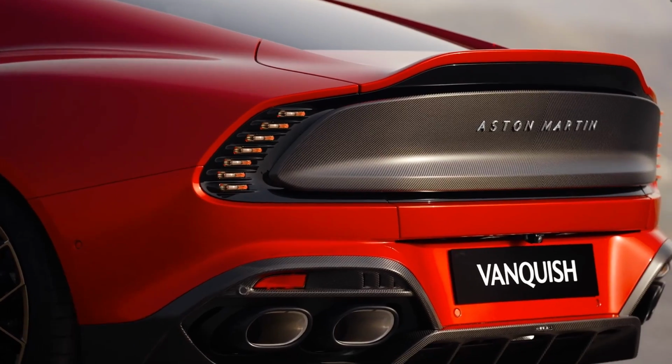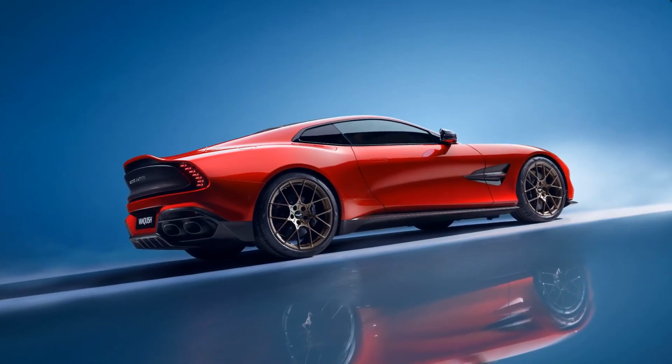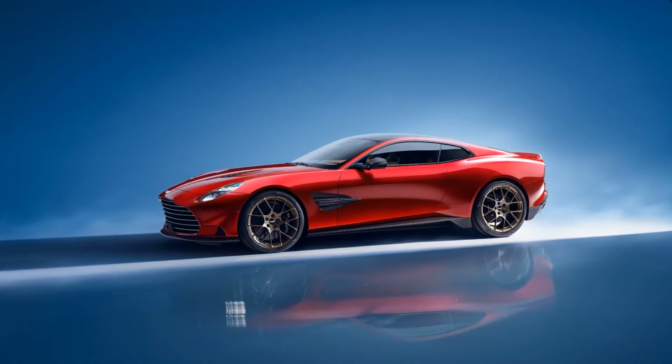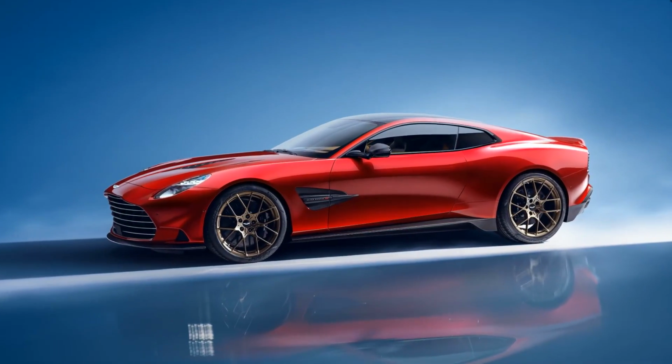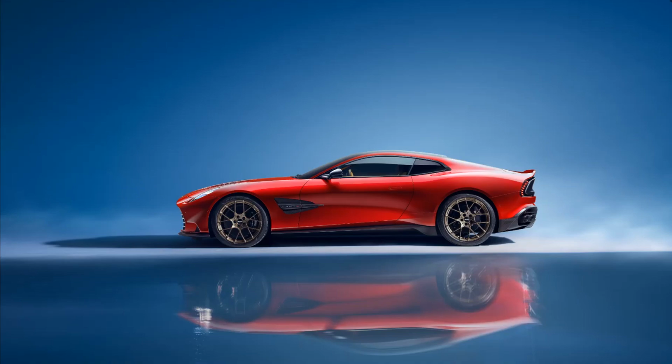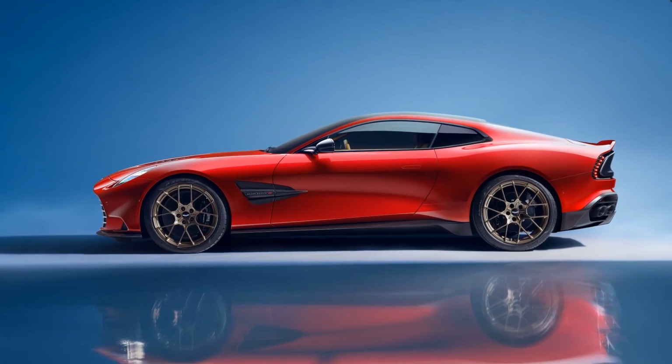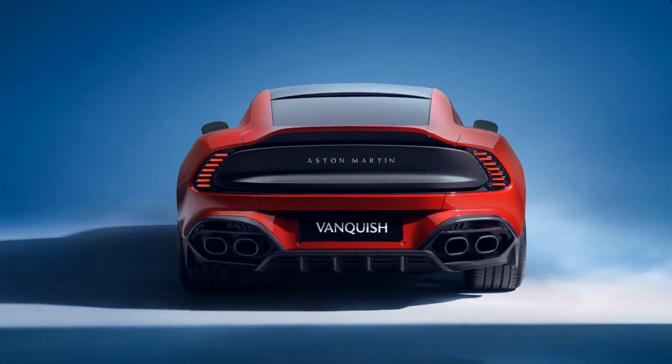The 2025 Aston Martin Vanquish is recognized for its spectacular look, powerful performance, and luxurious features. The Aston Martin has a sleek and aerodynamic appearance that exemplifies the characteristics of a current supercar. To improve performance and fuel efficiency, the Vanquish body is made of lightweight materials such as carbon fiber.